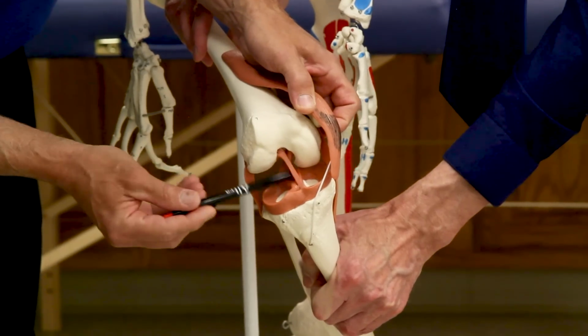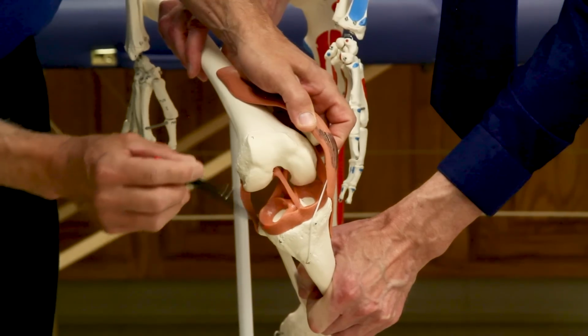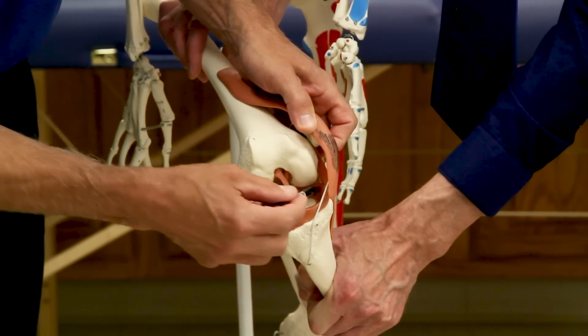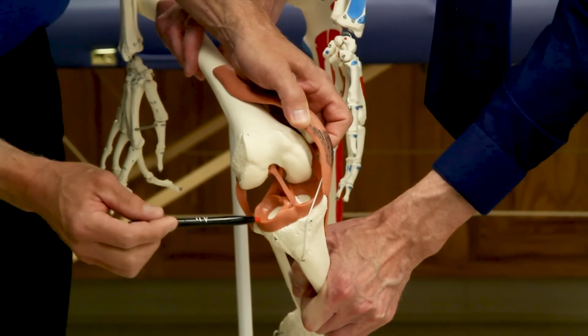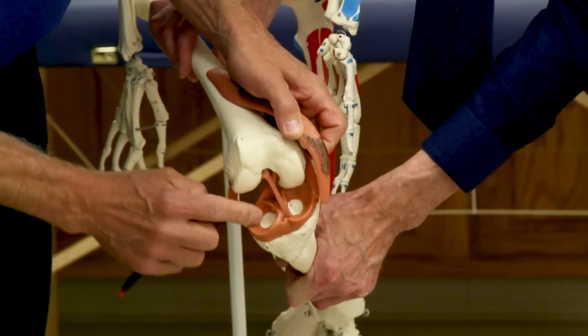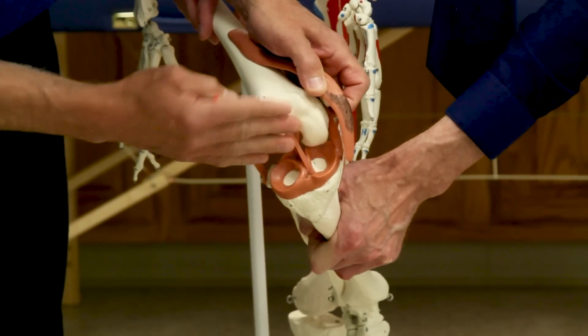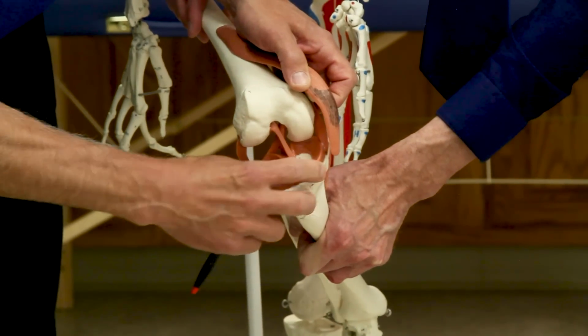Here's a nice little diagram. There's the ACL. And now if you look at this, we call this the medial horn of the meniscus. Posterior is the backside. And you can see it looks like a figure 8. It helps like a cushion for the condyles of the femur to set into. It helps stabilize the joint.